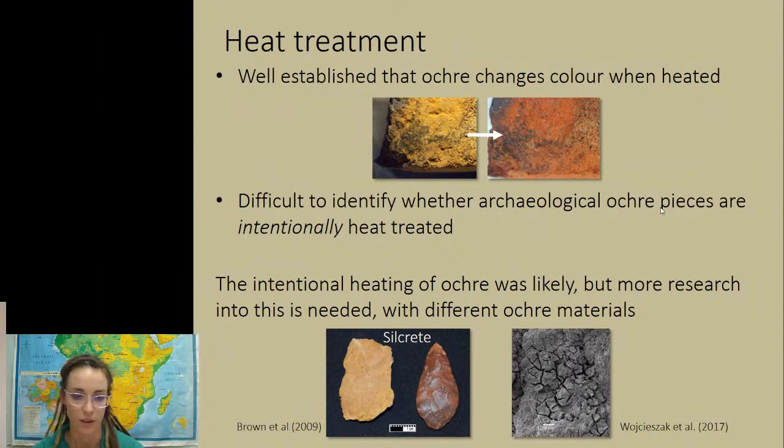But you still get these really cool red pieces, and given all these innovations and the understanding of silcrete, I've got a picture there of the silcrete tools, when the silcrete is heated you get a much better tool, and it changes the colour of the silcrete as well. So there was a clear understanding of how to do that, putting the piece underneath the fire to heat it really nicely. A lot of ochre, if you put it in the fire, just shatters, especially shales and things. So it's likely that they were intentionally heating ochre to get these really nice red colours. But there's definitely a need for some more research on this. So I hope that'll be done.